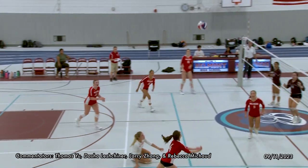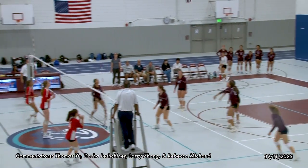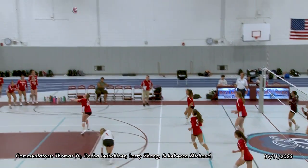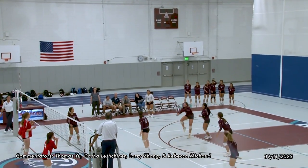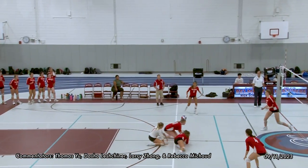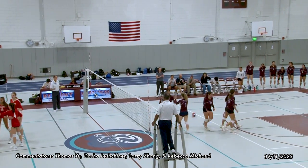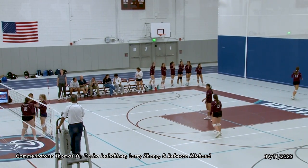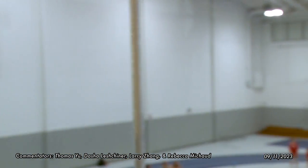Standing float from Sonia. Makes the lip, shanks it, but they manage to get it back over. Will they use this free ball? Outside set to strong Bella. Hit by Bella, but their lib keeps it up. The ball's still alive and a free ball over back to Belmont. A pipe set from Uyi. Well-placed roll shot, right into the center of the court, and Melrose is unable to keep the ball up. Now Belmont with a lead of one for a score of 19-18. Sonia back again for another serve.